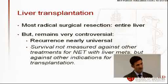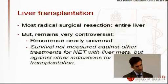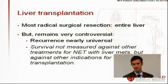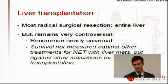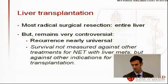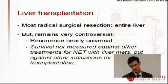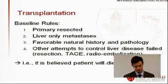Cirrhosis related to hepatitis, other tumors that require transplantation, biliary cirrhosis, the great number of diseases which require transplantation. And so that is the yardstick by which transplantation for neuroendocrine tumors is measured, and hence the decisions about allocations of this limited resource are made on that basis. So that makes it quite distinct.